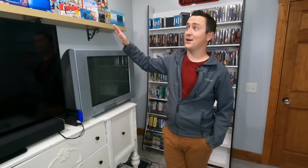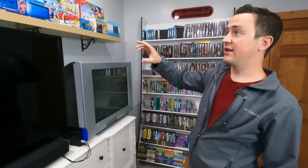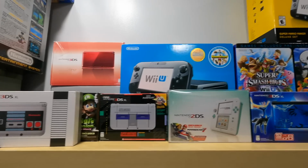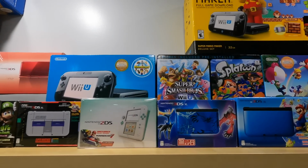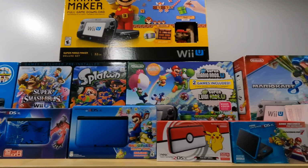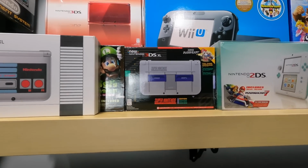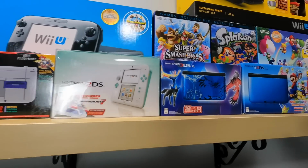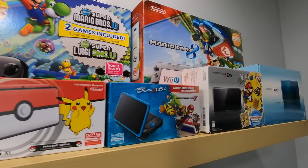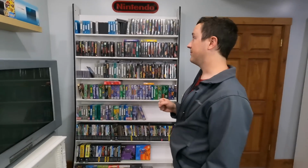So this was the last shelf to go up in the collection and finally completed the room. And it came together pretty nice. So we ended up putting all of the 3DSs up there. And I've rotated through quite a lot of 3DSs and 2DSs through the years. This is what remains in the collection, and I love the SNES one here. That might be my favorite of what I have up there. But then of course you've got the Splatoon Smash box, all the WiiUs, nearly every one except I don't have the Zelda one in the box. So that would be one that I am looking for to complete that.